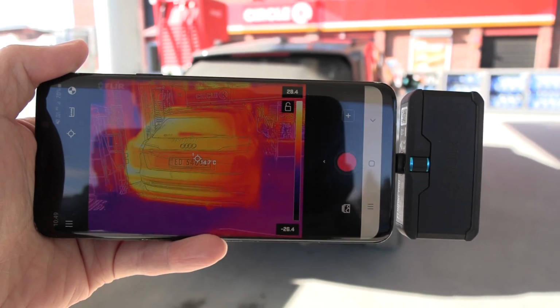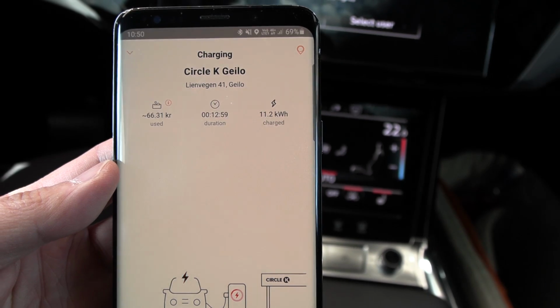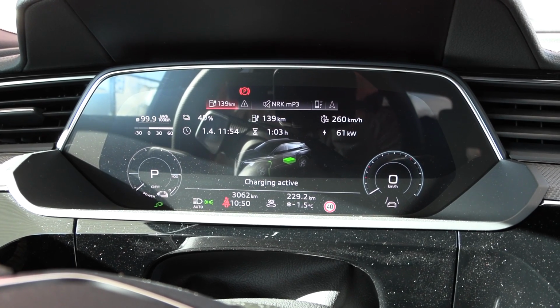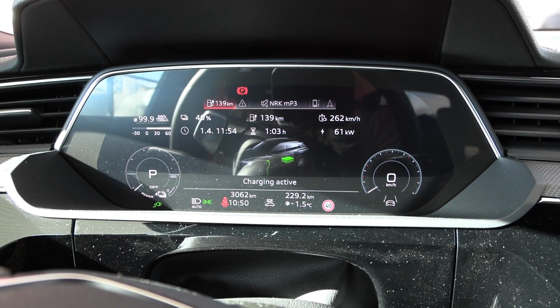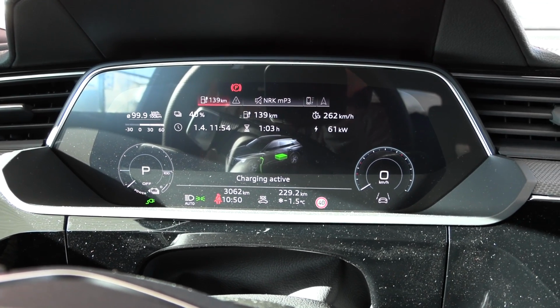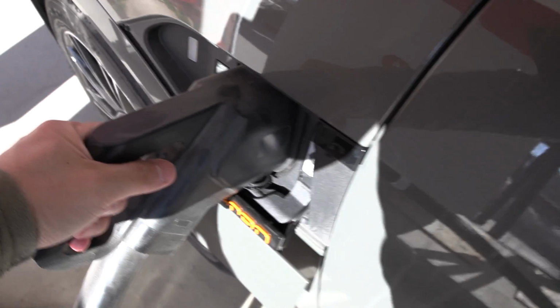You see, spring is coming. Okay, so according to the app here, we've been charging for 13 minutes. We're receiving 61 kilowatts, so it's barely going up. Yeah, when it gets cold like this, just get the heck out of here. Don't waste your time. But the charger here is super nice, as long as it's not frozen or kaput.